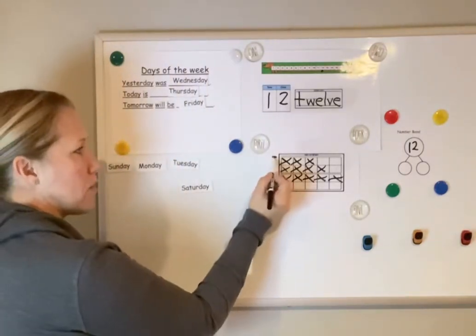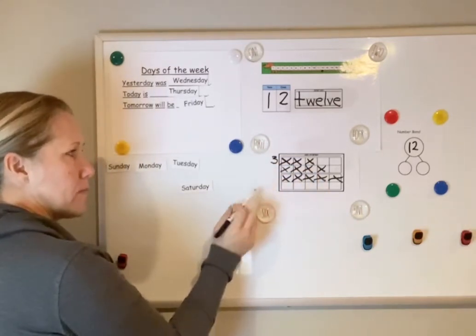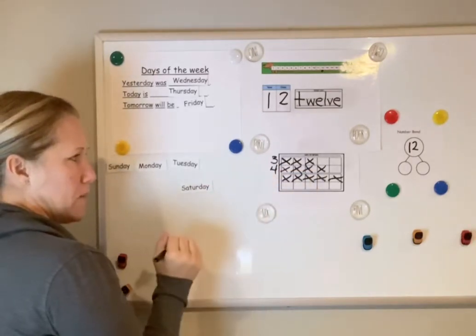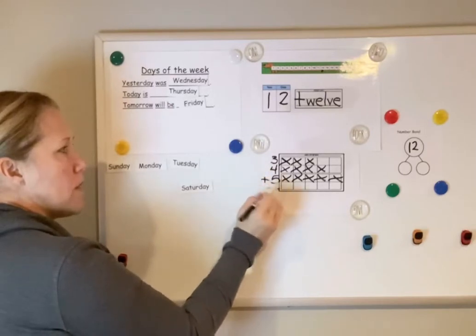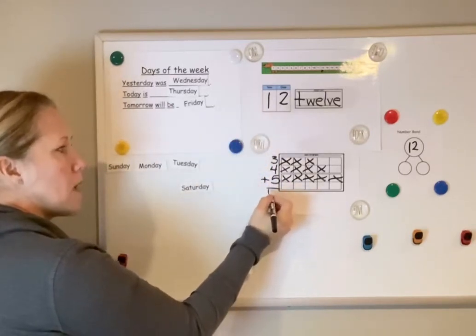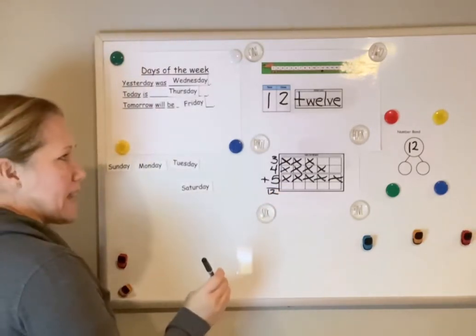Friends, how many are in my top row? That's right, there are three. How many are in my second row? That's right, there are four. How many are in my third row? That's right, there are five. So, 3 plus 4 plus 5 equals 12. Good job, friends. Let's look at our columns.